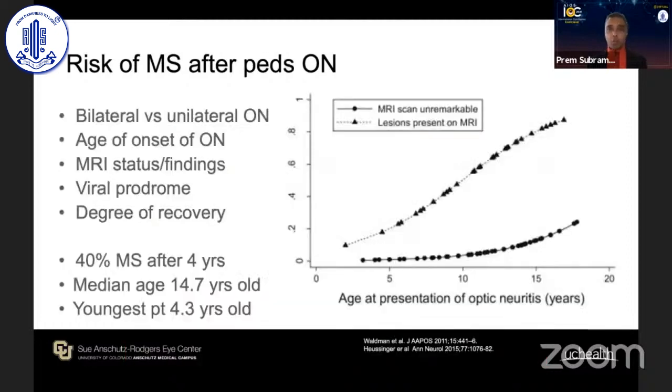But how about in children? What predicts that risk of progression to multiple sclerosis? It was thought in some retrospective studies that bilateral versus unilateral optic neuritis was predictive, or the age of onset of the optic neuritis was predictive. So there have been, I think, two good studies that have evaluated this, and a number of smaller studies, not that they weren't good, but these are large studies, one a meta-analysis published in 2011, and one a larger retrospective study done in 2015. Looking at these various factors: do they have a viral prodrome, how much did they recover, what did their MRI look like, did they have abnormalities on MRI, and also did they get a lumbar puncture, and were there oligoclonal bands present? And in the first study, it was suggested that 40% of patients developed MS after 4 years.